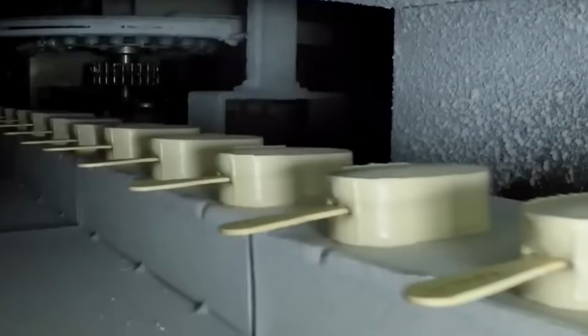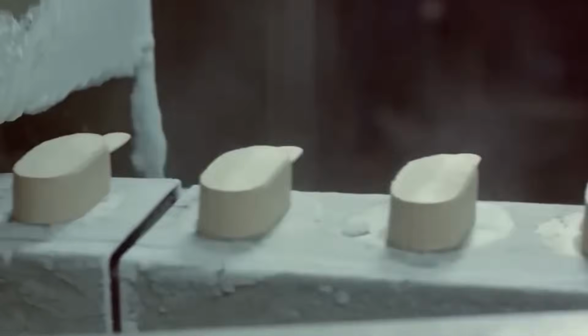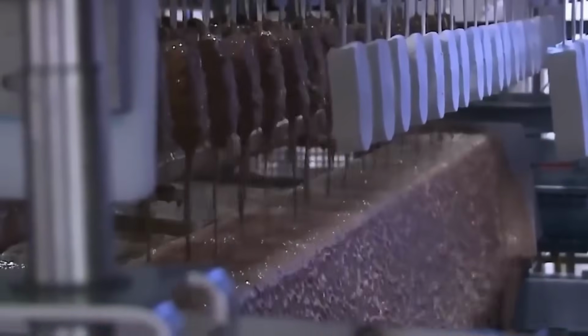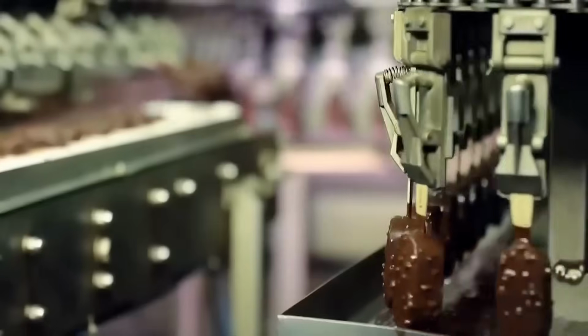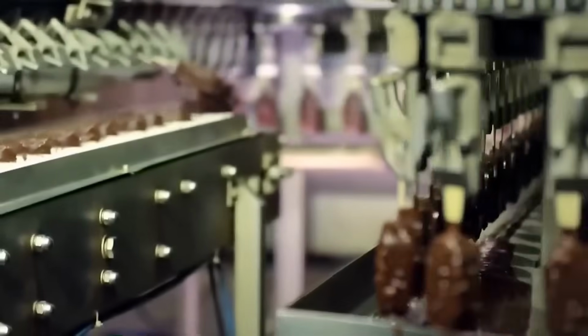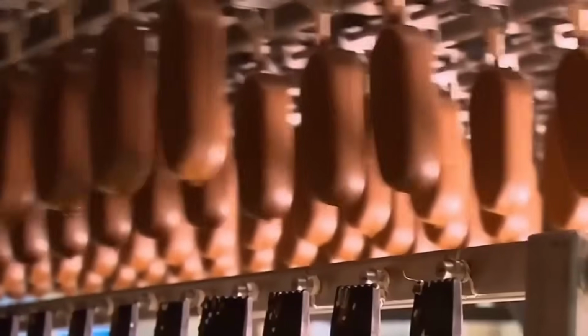From here, the bars proceed to the most visually iconic and technically demanding part of the entire operation: chocolate enrobing. The enrobing station is a tightly controlled, enclosed chamber where a continuous waterfall of molten chocolate flows in a recirculating loop. The chocolate used for Magnum bars is distinct in composition. It contains a high cocoa butter content and minimal added waxes, giving it that crisp snap upon biting.